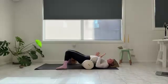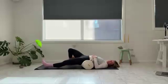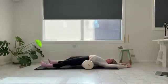So for our next shape, just remember you can always come back to this position, right? If we sense a pulling in the low back or anything that's uncomfortable, okay? If you are moving on, you're going to lengthen out your legs one at a time, okay? The feet as wide as the mat. The hands can reach up and overhead.